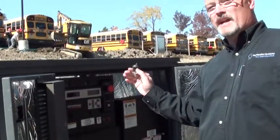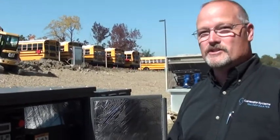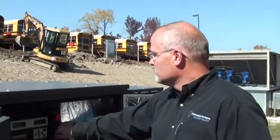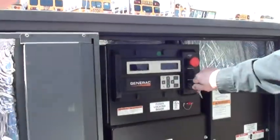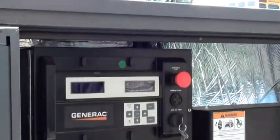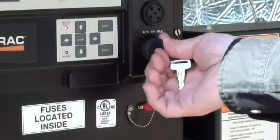I'm going to go through some main things that'll kill you in an outage. 9 times out of 10 when we come out to a facility and there's a problem, these are the things that we're having issues with. There's a 3-position key switch: auto, off, manual. If it's in off, we're off. Nothing's working. If it's in manual, the thing will start. It needs to be in auto.